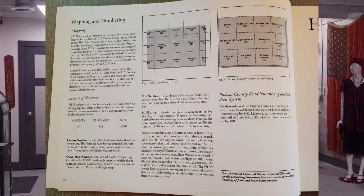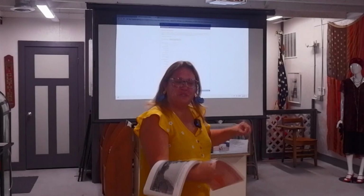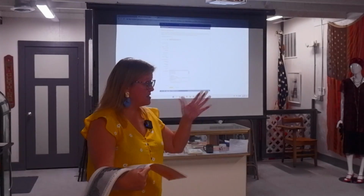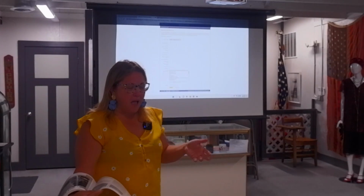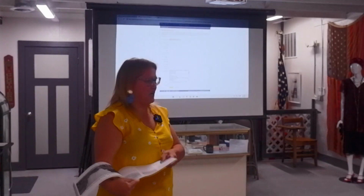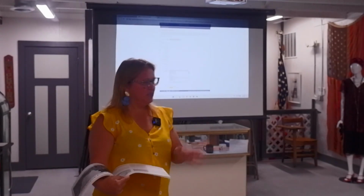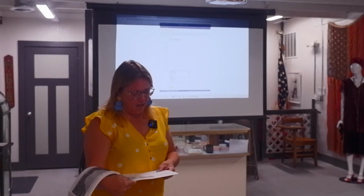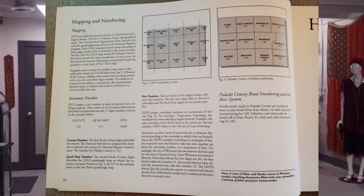The middle number is going to be the topographic quadrangle map. If you don't know what that is, don't worry about it. This numbering system and this program is made for a lot of different people, and the topo map is used by archaeologists a lot. But if you don't know the topo map, it's not a big deal. Just so you know that's what that number is. And then the last digits of the numbers are a numbering by townships.